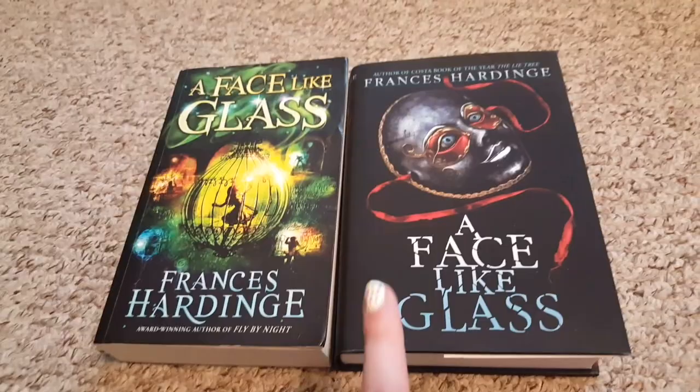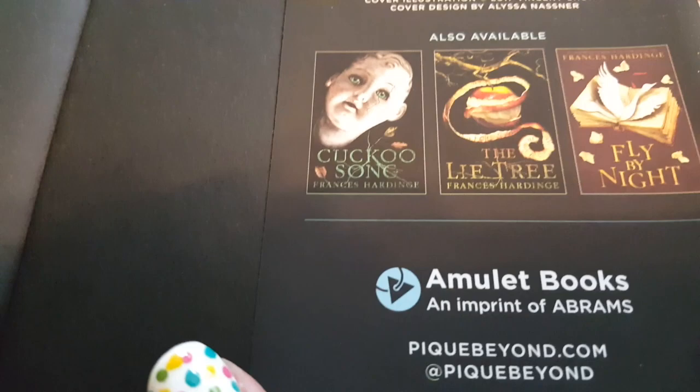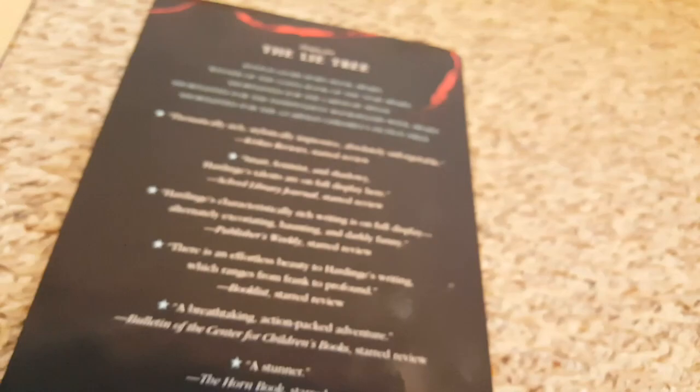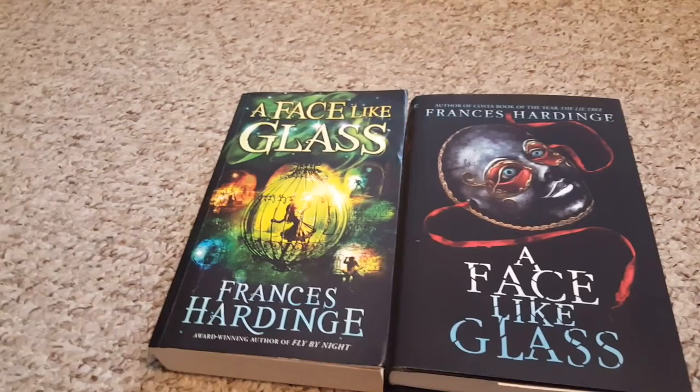Frances Hardinge has also come out with some books in the United States, well, the UK as well. She is known in the United States for The Cuckoo Song and The Lie Tree, which has one of the greatest covers I've seen. I am always obsessed with the cover for The Lie Tree. I've also seen Fly By Night on the shelves lately and have been looking at the cover too. She just has some great UK covers. In this case, I prefer this cover to this cover just because this looks a little creepy to me. I'm sure once I start reading it, the cover will make more sense, but it's just a little creepy, I think.